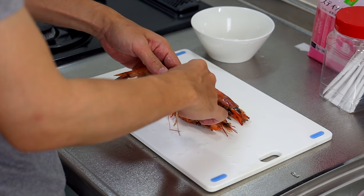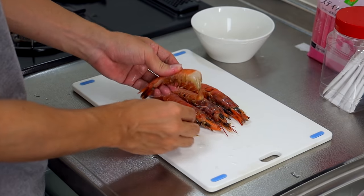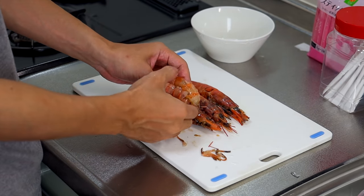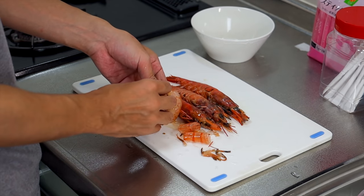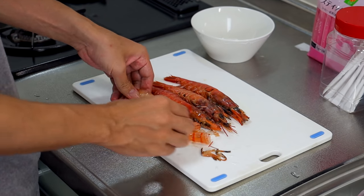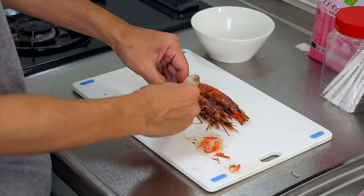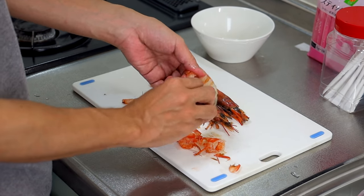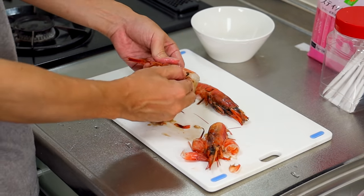Nice! So first, I need to peel the shrimp shell. Well, I am not really good at it, but I'll try my best. Peeling shrimp shell is kind of the hard part. I used to have a friend who was really good at peeling shells. Well, I should have learned from her more.